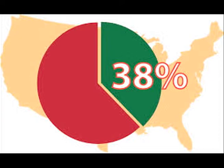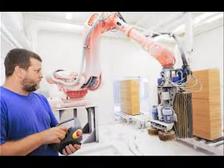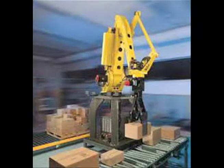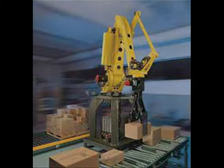Robotic handling is a task that makes up 38% of all industrial robotic use. The people who program these robots to work program them with the task of handling objects. The jobs can go from holding a nut in place and screwing in the screw to packaging boxes and moving them from one part of the factory to another.